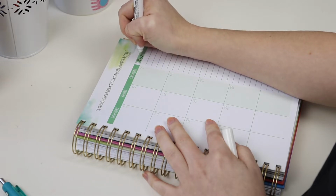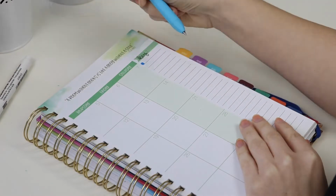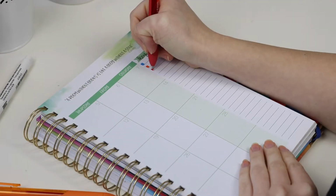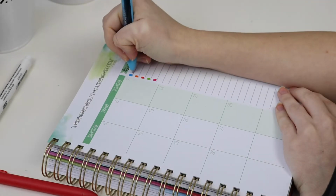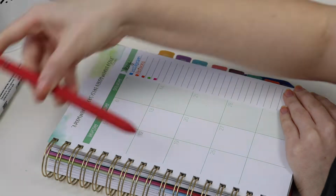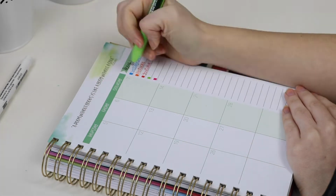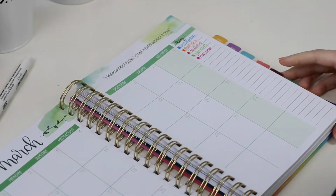Starting off, I set up my calendar page. I don't do much here because I fill it in throughout the month as I go, but I do like to set up my key to show my color coding system on this page. I use this page to track my Instagram posts, my restocks in my shop, my YouTube video schedule, my workouts, and any personal events or appointments that I may have in that month.